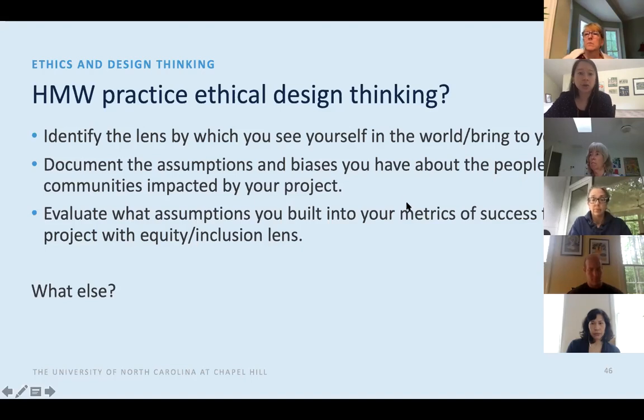And because we will continue this conversation in the workshop in the fall, and between now and then as well, I will keep these ideas and we can hopefully continue adding to them. And it would be great if we could put them all in one place so that those of us who do engage in design thinking work in our research, teaching, and practice, there's somewhere that we've documented how we think we can do this in a more ethical way.